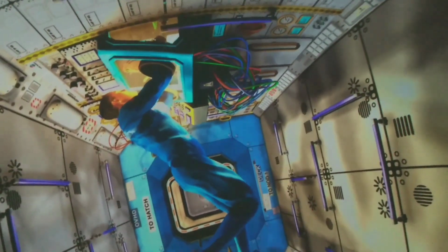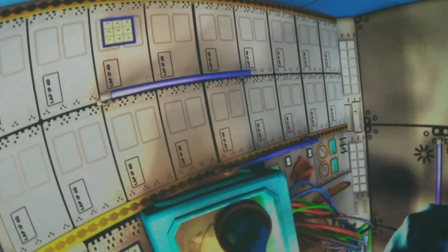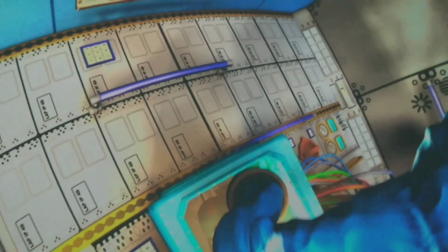A major part of an astronaut's job is to perform scientific experiments and conduct research. Microgravity provides the opportunity to study science in a way that is impossible on Earth.